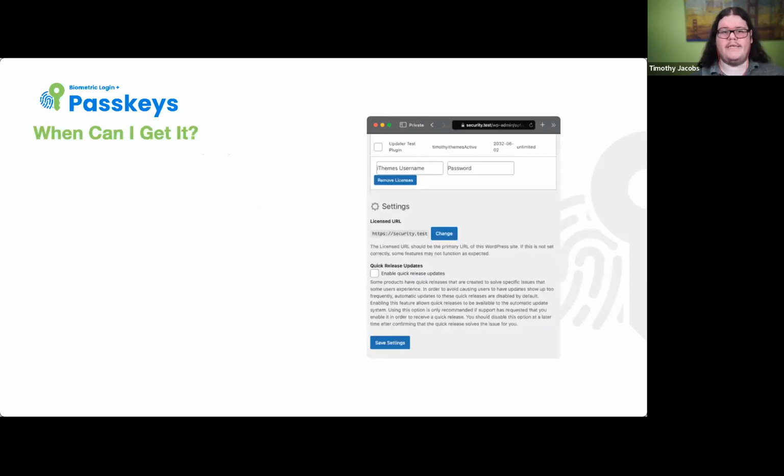Now, when can you get Passkeys? This is going to be releasing in iThemes Security Pro. It is a pro feature, in version 7.2. Our plan is to release this later this month. Don't hold me to that, but we're very, very confident that we'll be releasing it later this month.